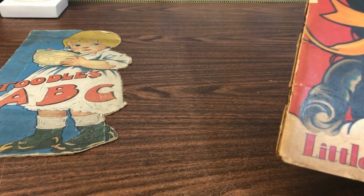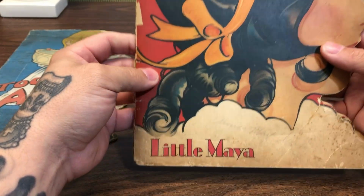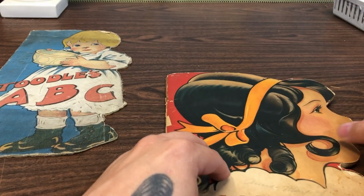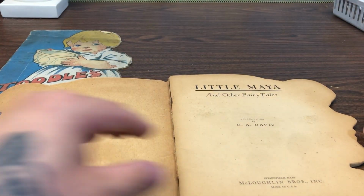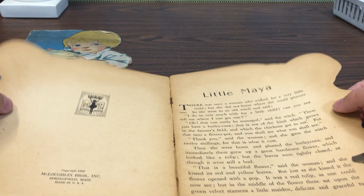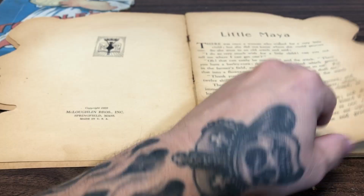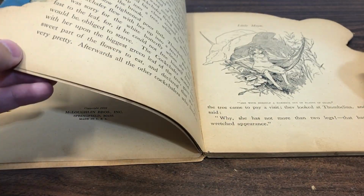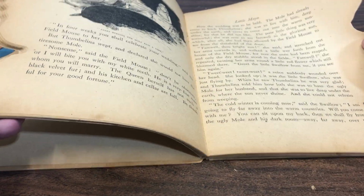And here's a book. This one is kind of fragile. This one is from 1929 also, I believe. Little Maya. Yeah, it's already falling apart. But this one is Fairy Tales in 1929. Let me reposition the camera a little bit. And so I'll read through this, and I'll either put it on eBay or sell it in my shop, whichever one I think it'll do better in.